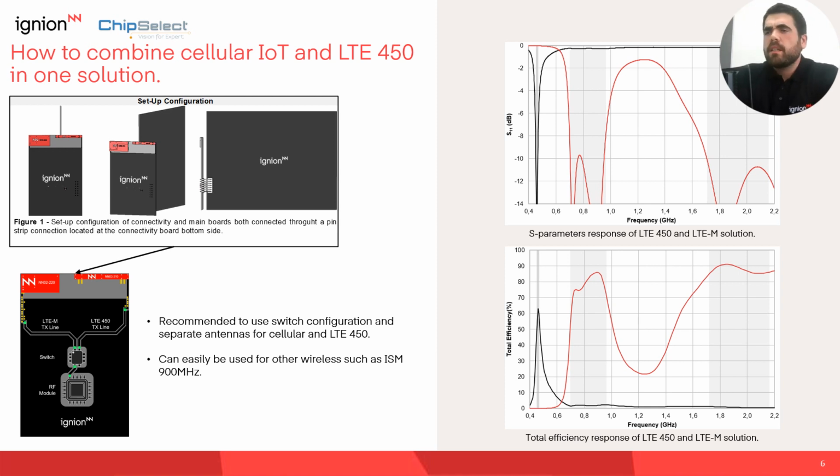From 700 megas, I think is a full range LTE solution, and the LTE 450. But this can be used also for other wireless, such as ISM, 900 megas, any sub-gigas protocol, 2.4 protocols as well. So the versatility of the solution is very high.